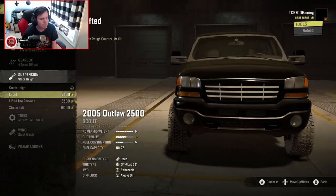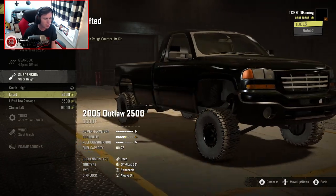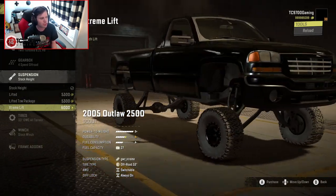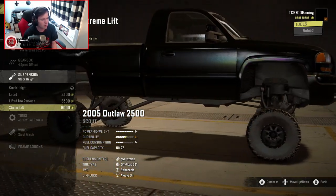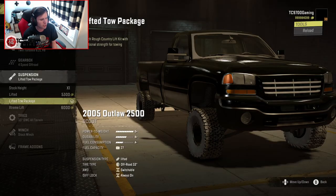So I think what we might do, and I'm a little bit back and forth on this, this one kind of sits back a little bit, so I kind of want to be able to look at the largest tire options first, but the problem is this stretches the suspension out so much that I'm worried it'll be too stiff to use. So let's go with the lifted tow package for now.